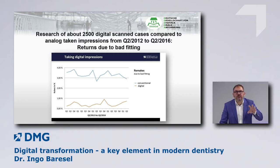But the most important things are our patients. Think about our patients. Patients don't like impressions, either analog or digital. They don't like injections. They don't like to remove the temp. They don't like retraction aids.